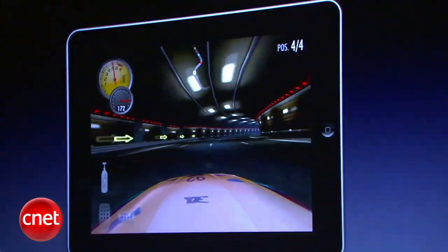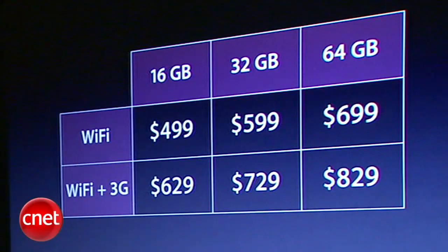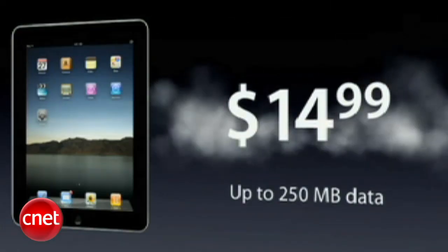So I think that about covers that for now. And now for the specs. Here's what we know about the iPad in case you don't live here on Earth. It's got a 9.7-inch LCD with an LED backlight. It's based on the iPhone OS, but some of the apps like iTunes, the games, and iWork are specific to the pad and are more robust. It comes in three sizes: 16, 32, and 64 gigabytes. And it's available with only Wi-Fi or with 3G for an extra $130. The data plan costs $15 a month for 250 megabytes or $30 for unlimited data, and it's running on the AT&T network.